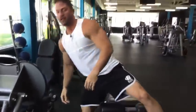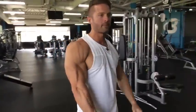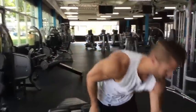Feels good. So here we go, guys. We got one set, one exercise of biceps, one exercise of triceps in. Starting to feel the blood flow coming. Now our reps start getting a little higher. The pump's really gonna start hitting us.